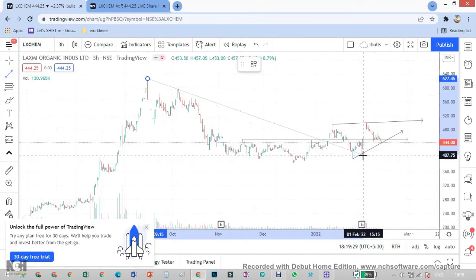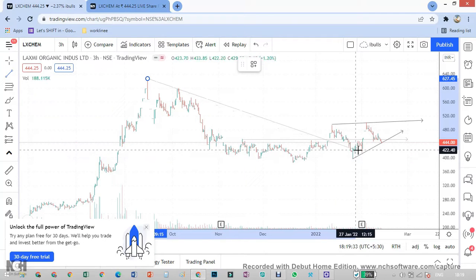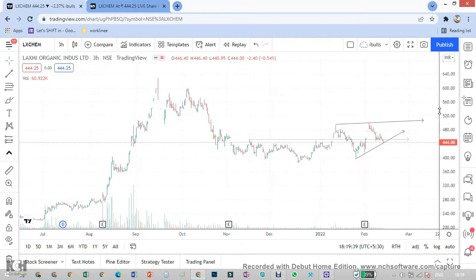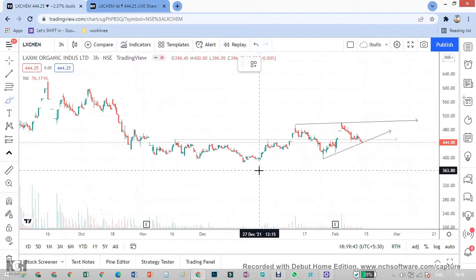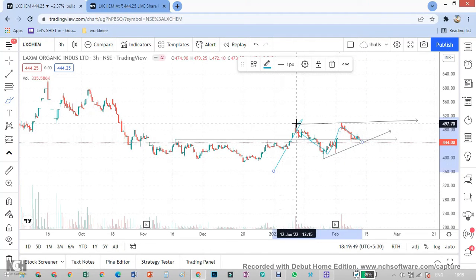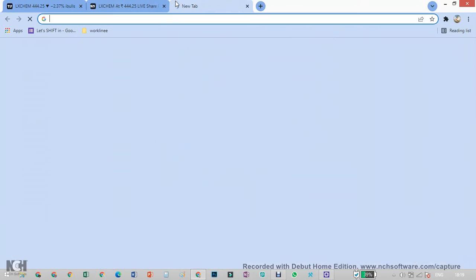Oh, I can't stop myself drawing the lines actually, and I see support and resistance points. But not all lines, whatever you draw, can be support and resistance points. So if you see, there's a pattern as well in this. The pattern is shoot up, one, two, three, four. So you are hitting 1, 2, 3, 4. So this is an ascending triangular pattern.